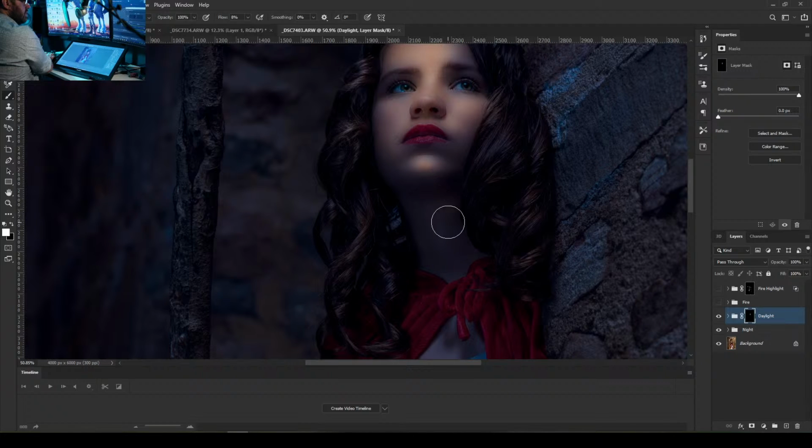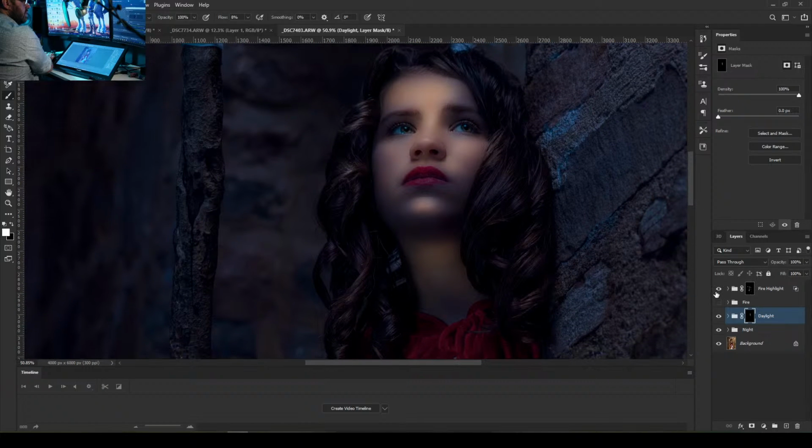So we have a small shadow under here, so we're just going to give a little bit here. And watch what happens whenever we do this. Oh, doesn't that look cool? And we just add a little bit of light spots, just a few little hits. But look at that. That's already looking sweet.